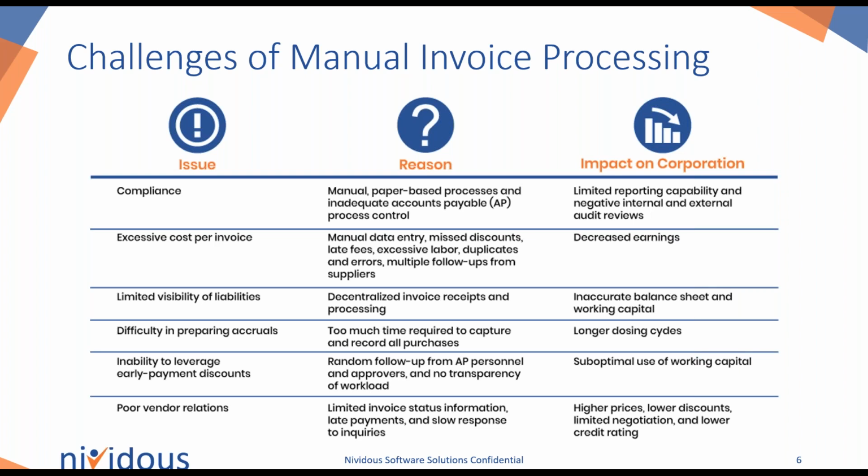Limited visibility of liabilities, not knowing where you stand from a financial standpoint. Obviously not the best way to be operating your business. Same thing with preparing accruals, kind of the opposite side of that same coin. Inability to leverage early payment discounts. This is one that I think applies not just to early payment discounts, but it also applies to being able to take advantage of your buying power.